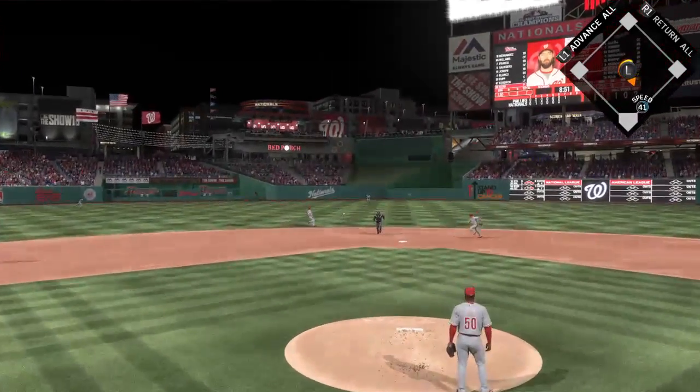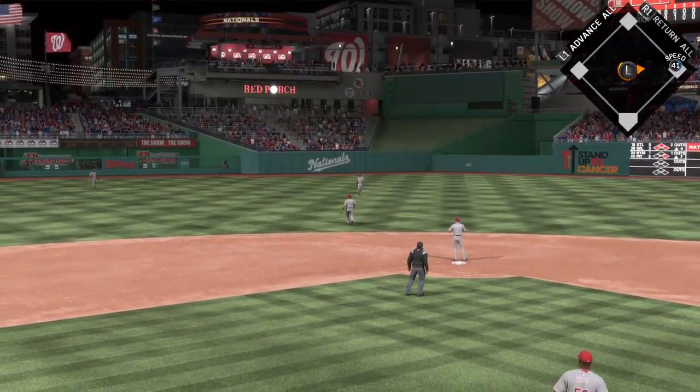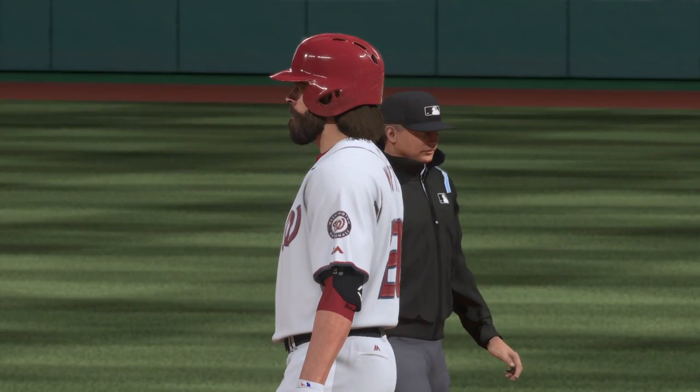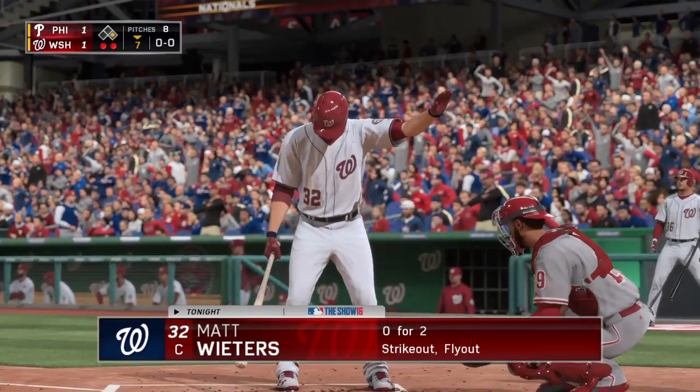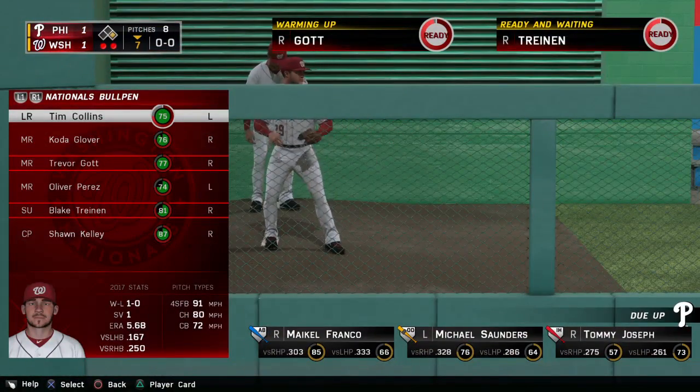Smoked on the ground up the middle. That's through, and he's now 2 for 3 in this one. The catcher, Matt Wieters, number 32, will stand in now. He's struck out and slid out, 0 for 2 thus far.